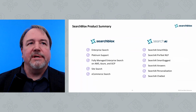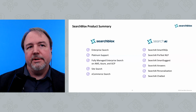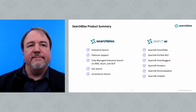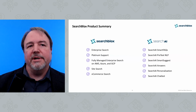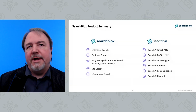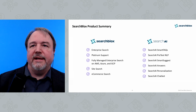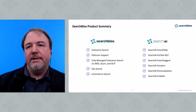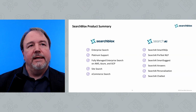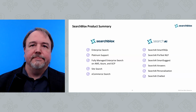Okay, with that, a quick summary from the SearchBlox side of things. The product line is really focusing initially on enterprise search, which includes platinum support if needed, also fully managed enterprise search capability, site search, and e-commerce search. We also have a Search AI product line. It includes SmartFAQs, Pretext NLP, Smart Suggest Answers, personalization, and chatbot. And of course, today we have focused on SmartFAQs.